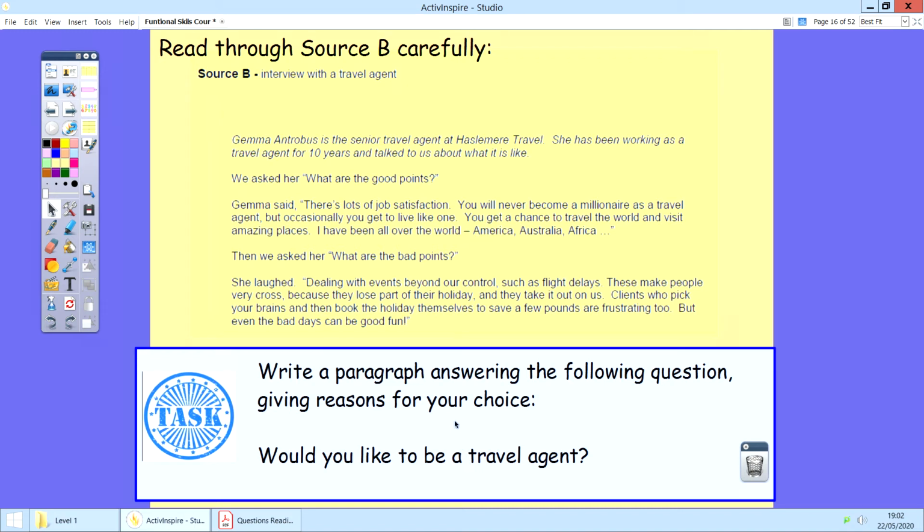So if you said no because you wouldn't want to deal with people who were shouting at you, that's an absolutely fine answer, but I want you to write it in a paragraph. I want you to write it well. I want you to give me reasons for it. And vice versa, if you'd said that you wanted to, yes, because you get to go to all these places, brilliant, write it in a paragraph. Do that.